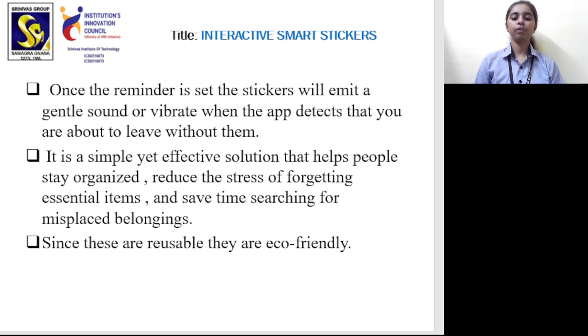So you set a reminder and you're about to leave without your item. Just as you're about to walk out of the door, the reminder sticker will emit a gentle sound or vibrate to alert you. It's like having your personal assistant and ensuring you never forget anything again.